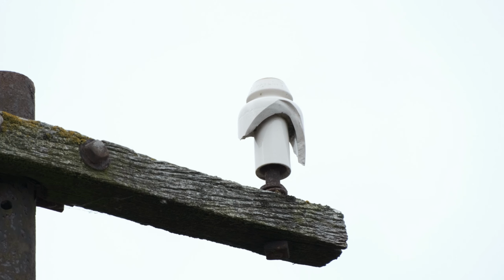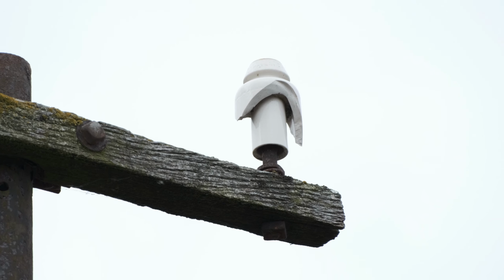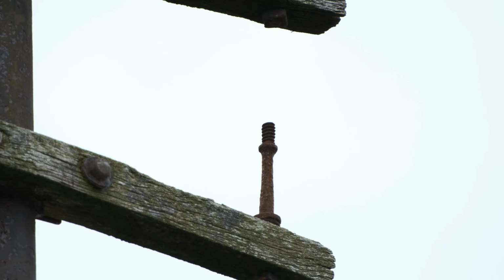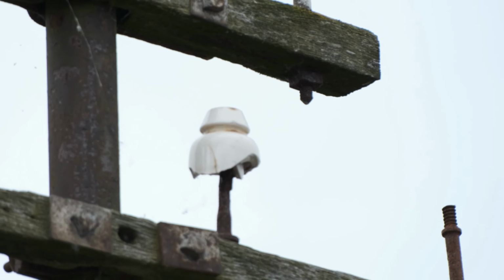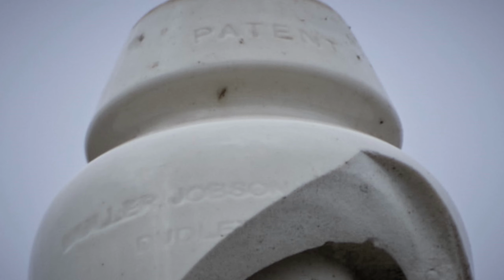Bullers were suppliers of insulators for many transport systems. In 1885, Bullers purchased the metal foundry of Jobson Brothers, and the company name became Buller, Jobson & Co. And in 1890, the company began Bullers Limited. So could these insulators be 140 years old?